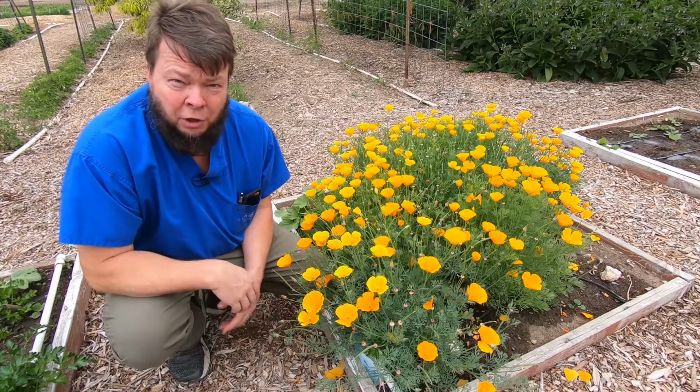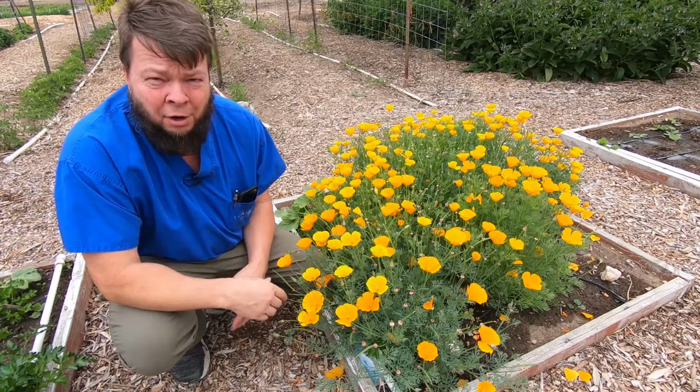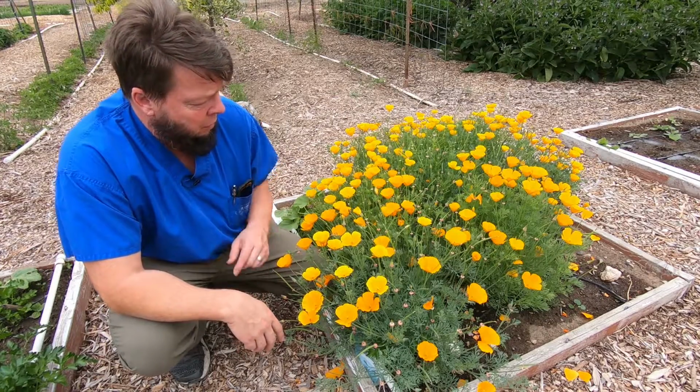But what's it for? Well, what part do you use, first of all? You use the whole thing. All the aerial parts of the plant, cut it right down to the dirt, and that's the medicine. Leaf and flower at any stage. I usually harvest it when it's flowering, but you can harvest it whenever you want.